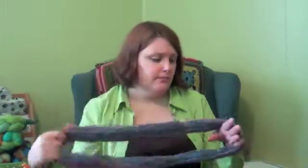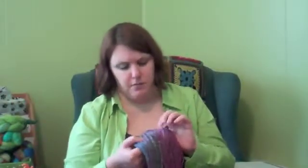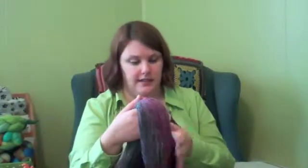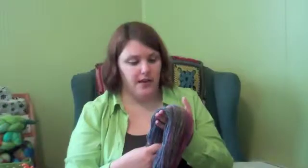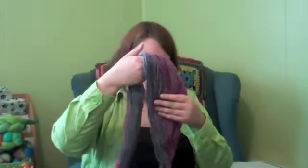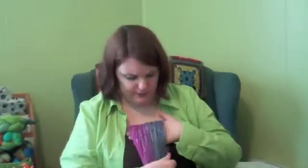So I like how it came out, because it goes from pink to some purple and then to some blue. And then it's kind of like a grayish purple and a grayish blue. So I'm trying to find a spot where you can kind of see all of the colors. So let's see. But it's very pretty.